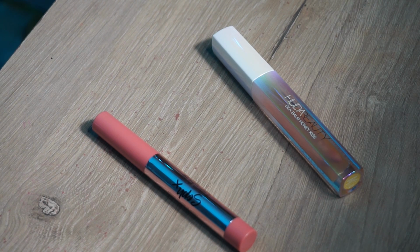This is one of the Soph X Makeup Revolution lip products. Nothing wrong with it, but I know a family member will use it a lot more than I do. It's kind of a sheer pinky color, very pretty, just not something I reach for all the time.